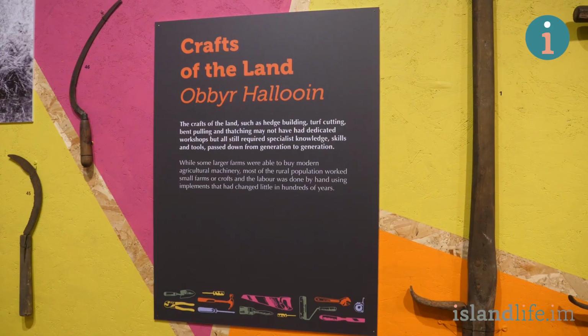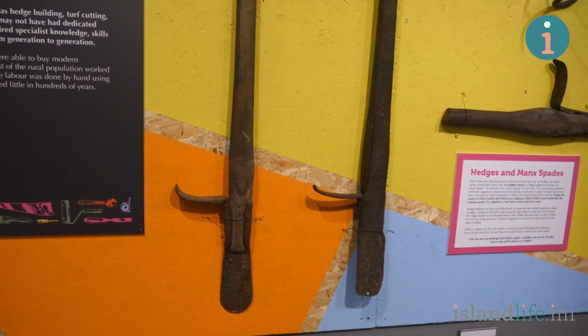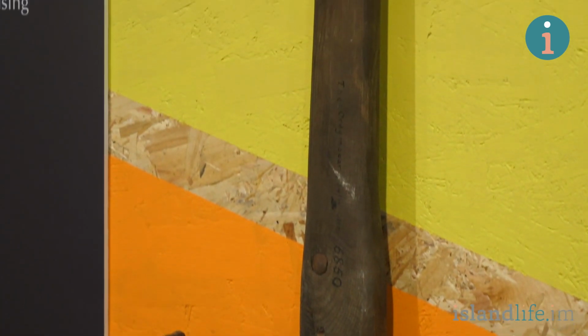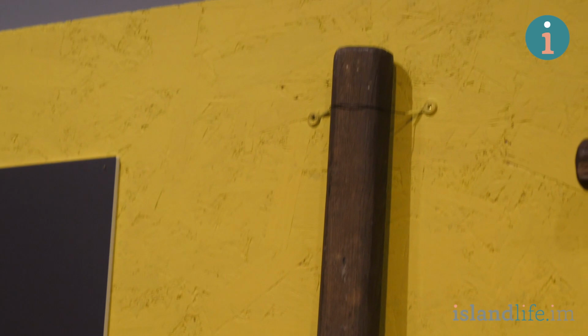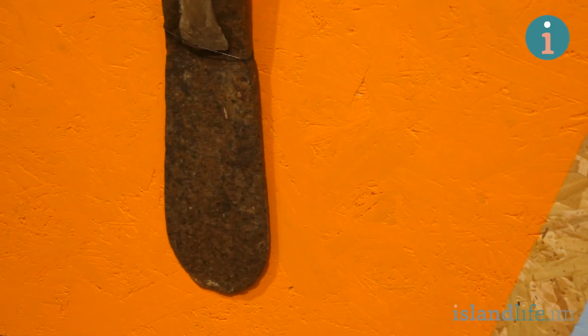And in fact, the Manx spades are known as Manx spades and have been known as Manx spades for at least 500 years. Yeah, because it's written in one of the old statutes. It's mentioned in a law about customary heirlooms, what you can and can't pass down, and it's called a Manx spade. So even 500 years ago, it must have been significant enough for them to call it by that name.